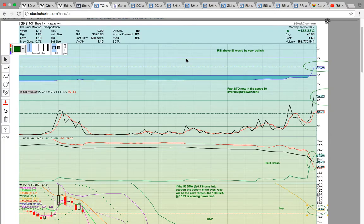There were more stocks than this; I can't cover them all. I'm going to hit the top percentage gainers that we are currently following. Okay, so first up is TOPS. TOPS closed up 133% today, so congrats everybody, awesome follow through today.